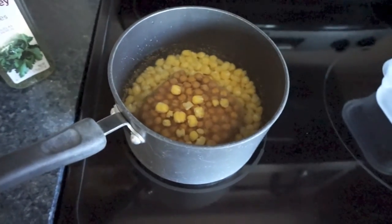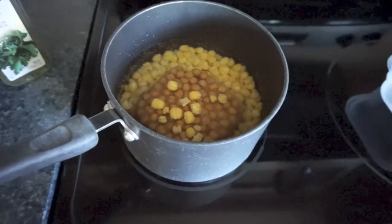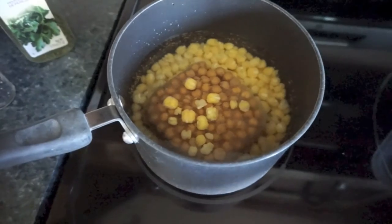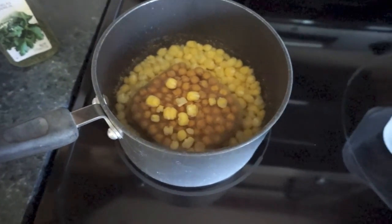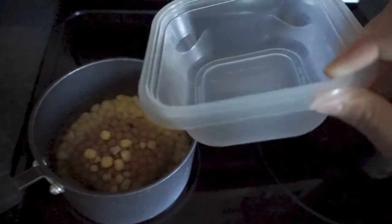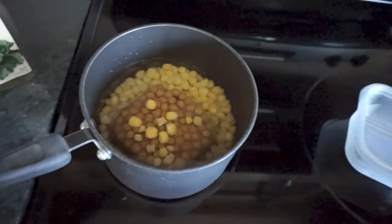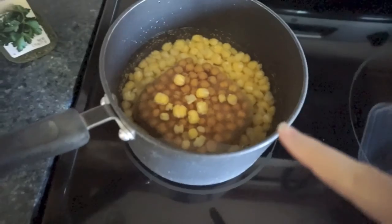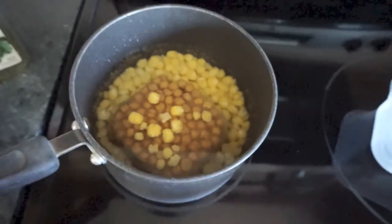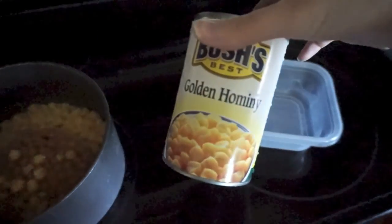I really wanted black beans, but we actually didn't have any more in the freezer. So I grabbed some chickpeas out of the freezer. These were just previously dried. I make them in the crock pot until they're tender and then package them in these 2-cup Ziploc containers and freeze them in this kind of serving. So there's about, I don't know, a cup and a half of chickpeas, and then I also put in a can of this golden hominy.